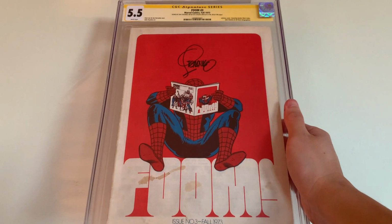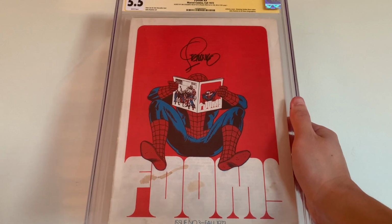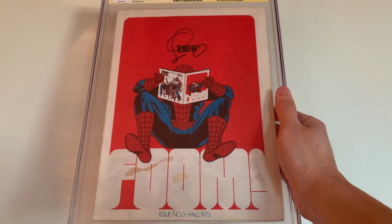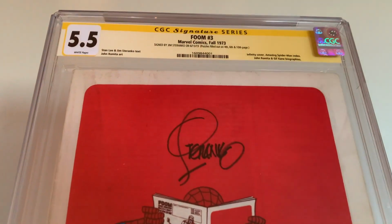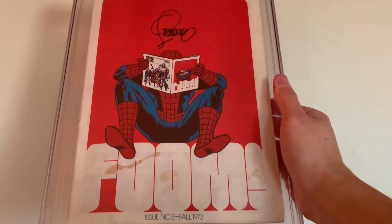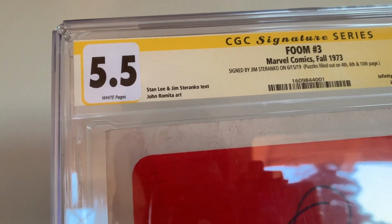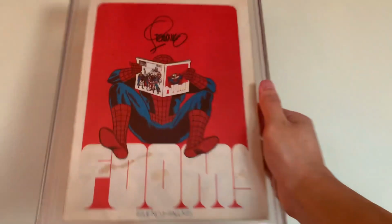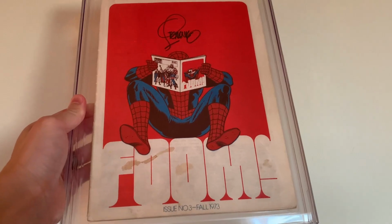All right, next up is one of the earlier ones, when I was just getting into CGC and signatures and all that stuff. This was one of those books that I submitted. Didn't really know what I was doing. This is FOOM #3 from 1973. I learned that this is a John Romita cover, but you'll notice that it is signed by Jim Steranko. I don't know why I had him sign that. I mean, Jim Steranko wrote some stuff, but John Romita did the cover, and I mainly bought this because of the cover. And I paid almost nothing for this.